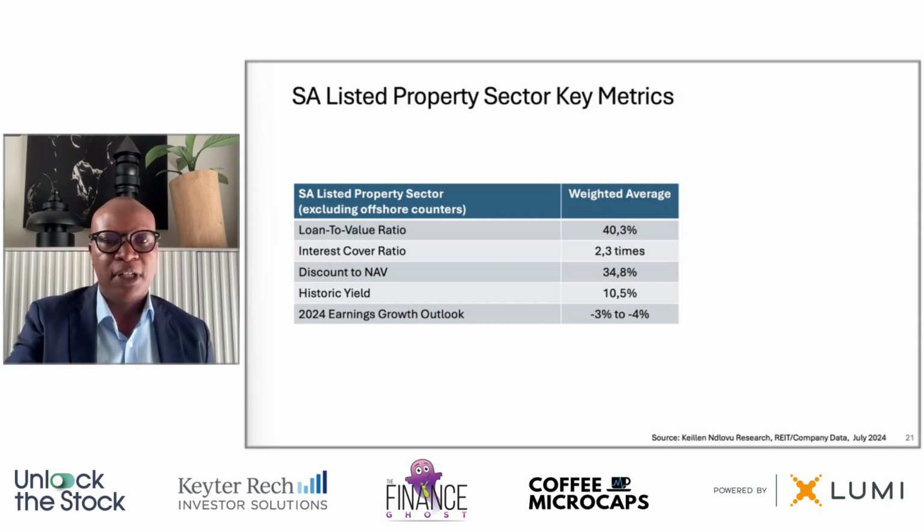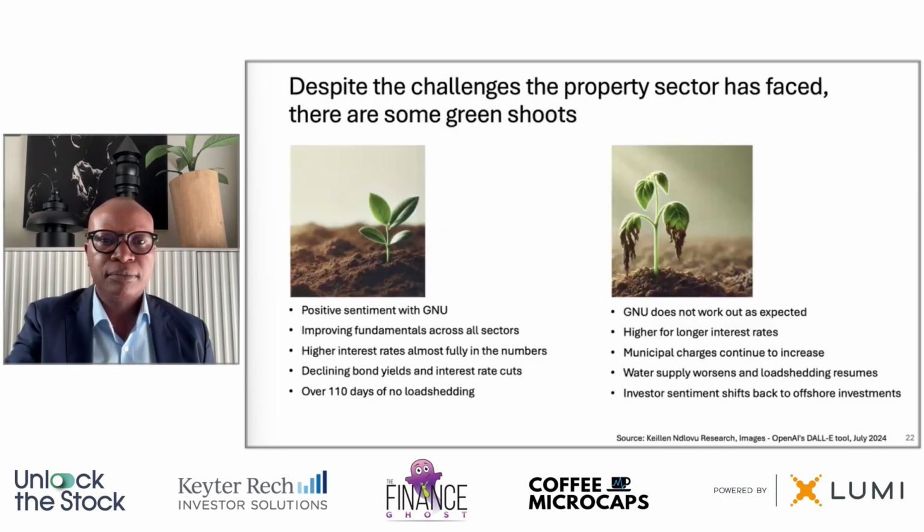But what people are looking for is the earnings growth. This number has to turn positive for the sector. Looking at my forecast, this year, -3 to -4% earnings growth for the sector. And then we're looking at that stabilizing somewhat, turning positive in 2025. And then in 2026, we expect these numbers to go back to inflation or above inflation levels.